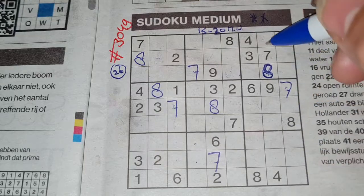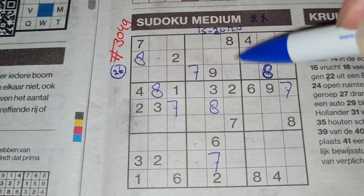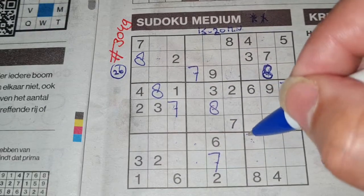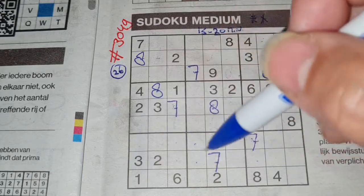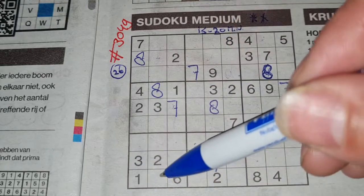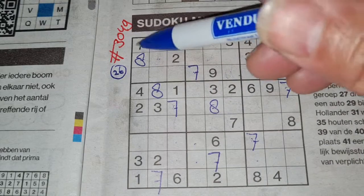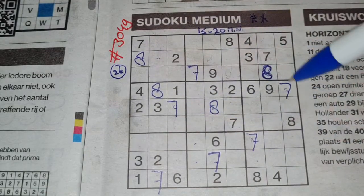7 in the last column, 7 in the column next. So in that column, the only 2 places for the 7 should be here or there. We see there 7, no 7 there. 7 should be here. 7 in this row, 7 in the row below, so in the last row, the only place for the 7 should be there. And all the 7s are used.